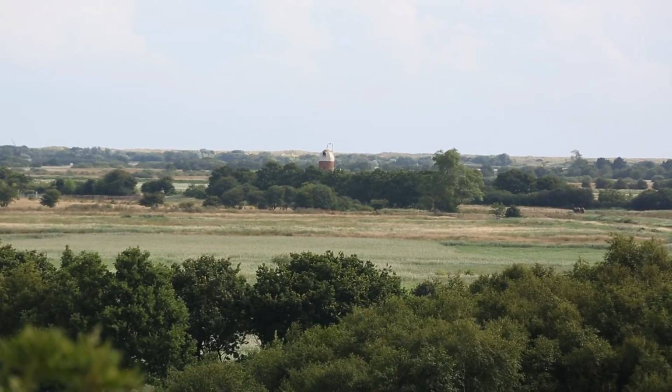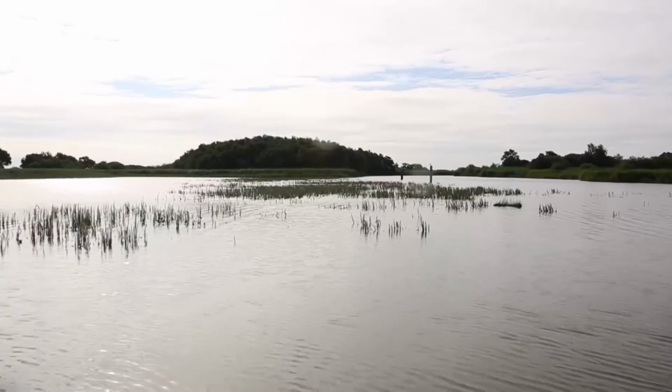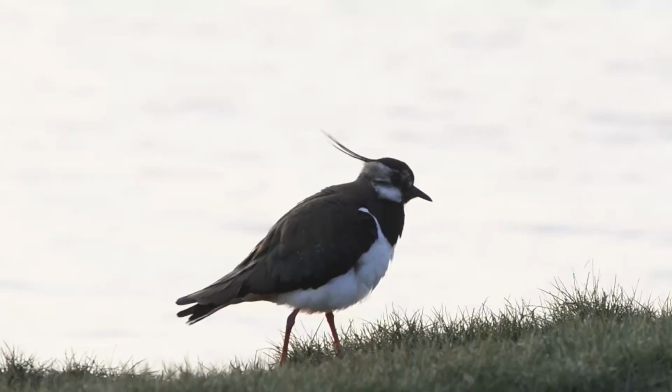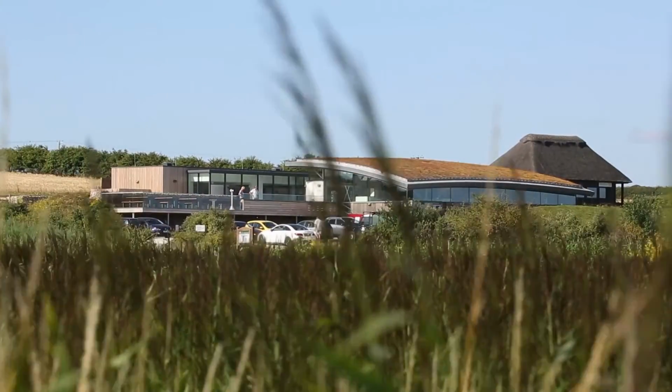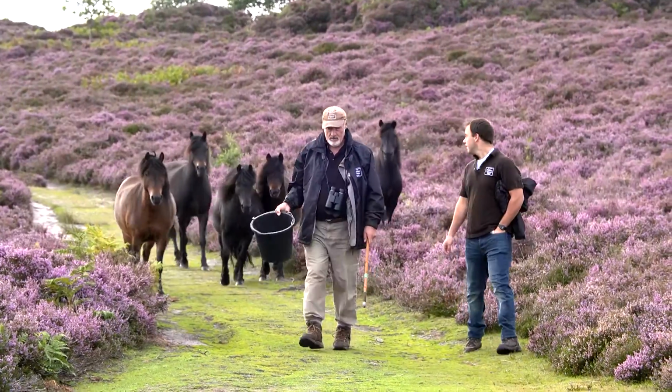Of all the counties of Britain, perhaps the most celebrated for its wildlife is Norfolk. From the Wash in the northwest to the Broads, from the North Norfolk coast to the Brecks, everywhere there is rare and special wildlife.